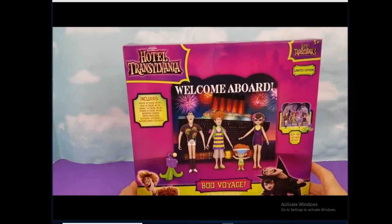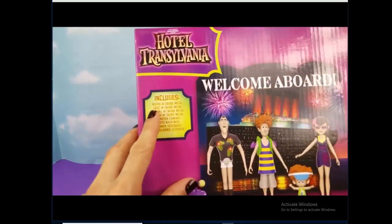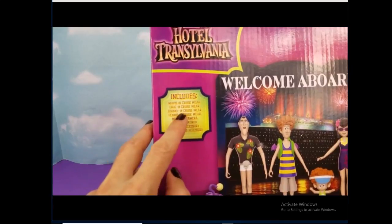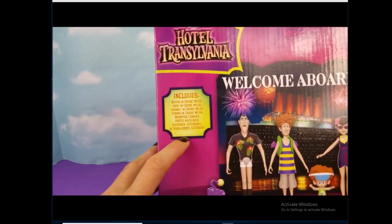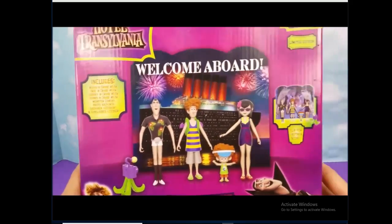We can take a closer look here. Welcome aboard! This set includes Mavis in Cruise Wear, Jack in Cruise Wear, Johnny in Cruise Wear, Dennis in Cruise Wear, Monster Camera, Photo Backdrop, Backpack Accessory, and a Sunglasses Accessory. Oh, this looks so cool. Look at the little Monster Camera right there.